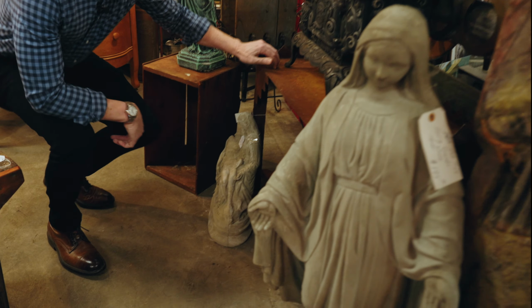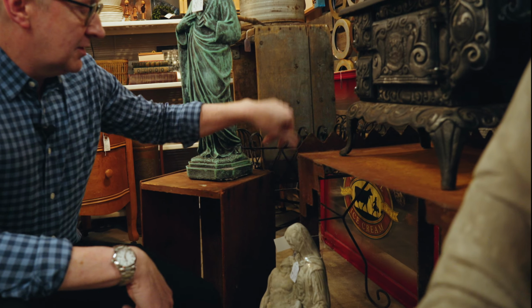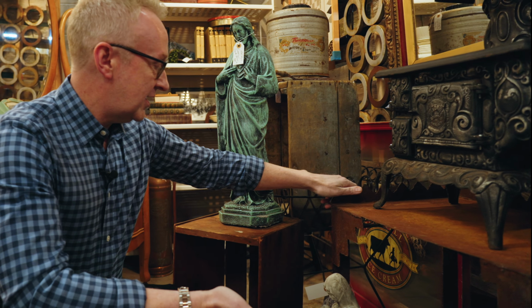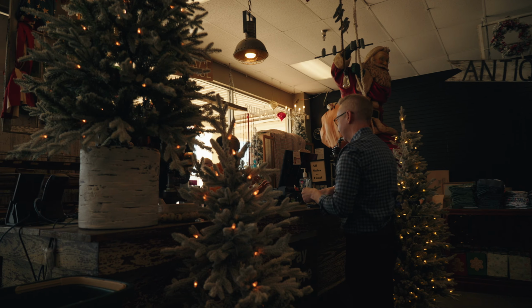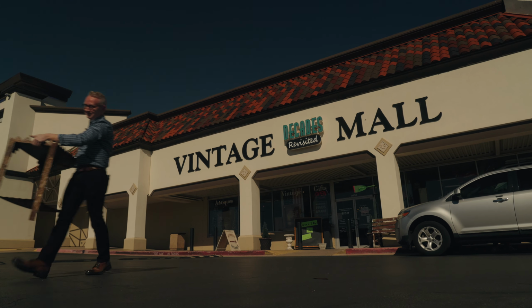Okay, so this is very cool. I like the pattern on it. I like that it's rusty. So when I go antiquing or thrifting, it's really just with an open mind to look for something different or something unusual.